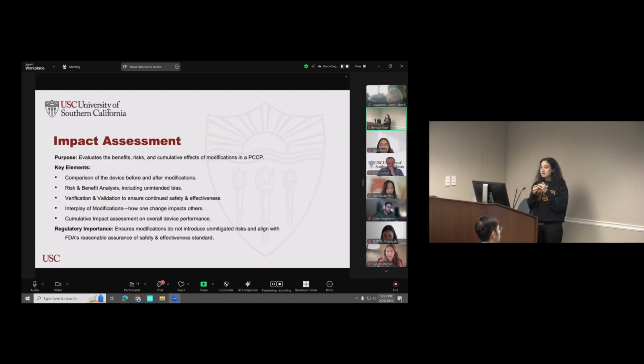The last part of our PCCP is the impact assessment. The purpose is to evaluate, of course, the benefit and risk, and also to find the effects of these modifications in a PCCP. When we say assessment, we have to compare before and after the change, what the risks were, and the benefit should always outweigh the risk. And we have to show how one change impacts another, which we call the interplay of modifications, and cumulative assessments of the overall performance of this device. And after we are ensured that there is a safety and effectiveness standard here, then we are sure that we comply with regulatory strategies.